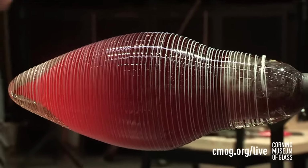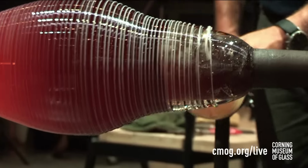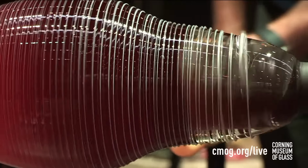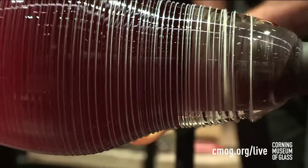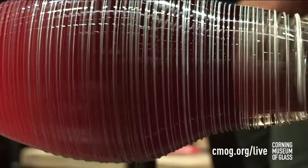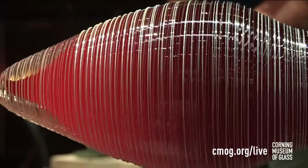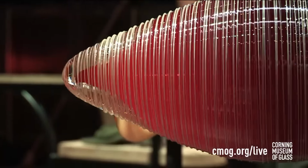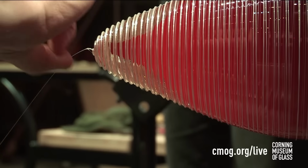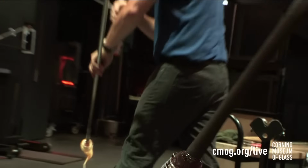All right, another one of these wraps. Here we go. Turn, turn, turn. So the communication between Eric, George, and Dane is really important when they go to do this step. And we have another one of those just flawless, evenly distributed threads of glass. Flick, there we go.